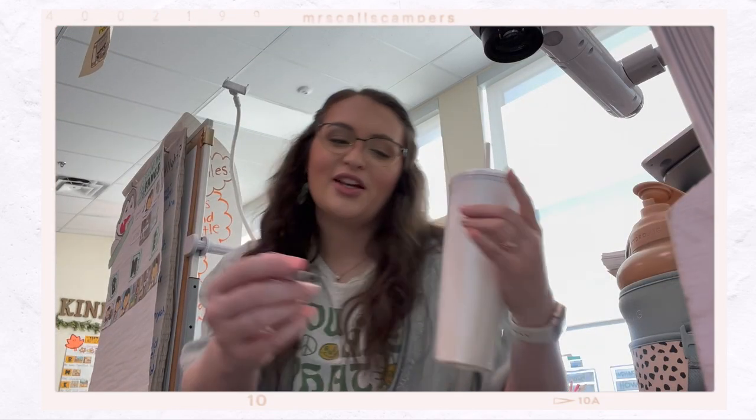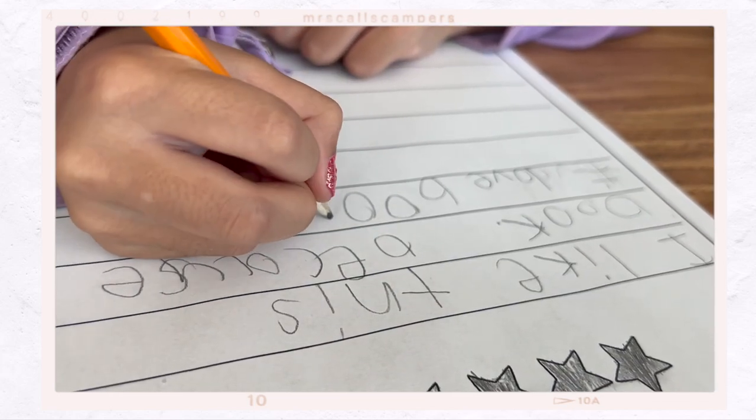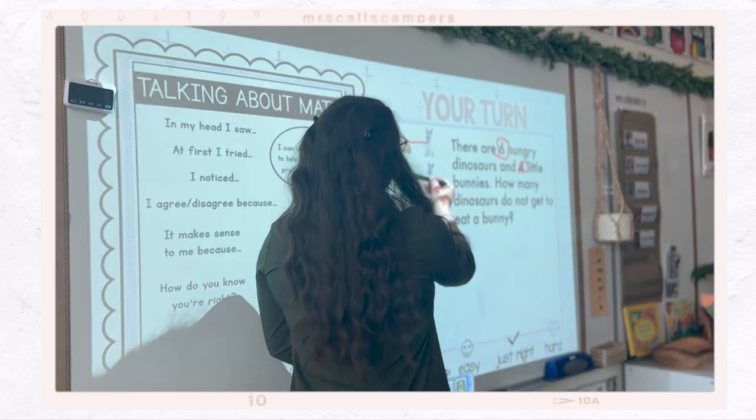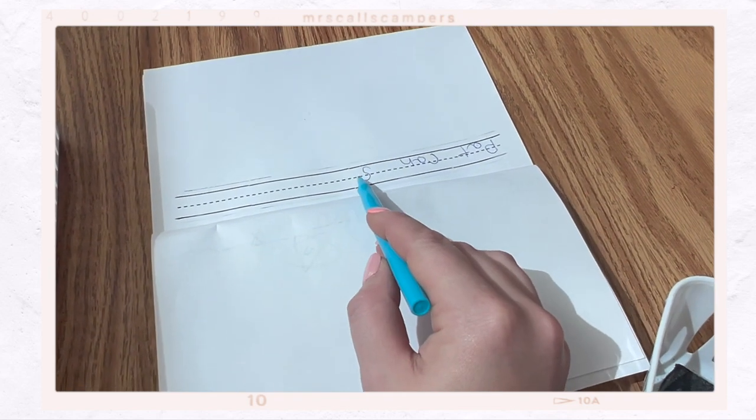Which one did I? Oh my goodness, there was one right here. Oh my god. That dinosaur gets a bunny. What vowel do you need here?